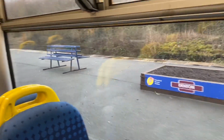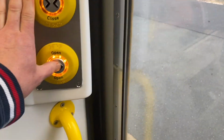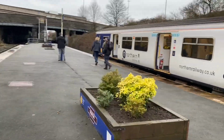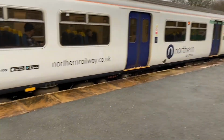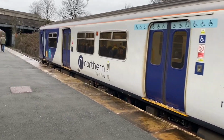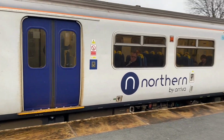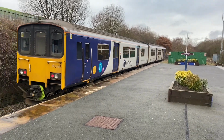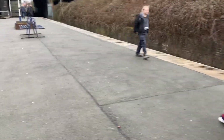Right, here we are at Denton, so we'll stick to plan A and we'll get off here and walk to Guide Bridge via SD. See you on. Right, welcome to Denton. Right, if you've missed it now, you've got a week to wait. Let's get to SD.